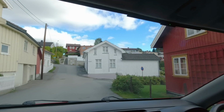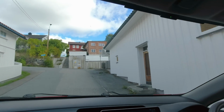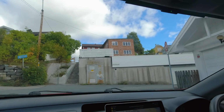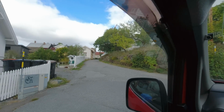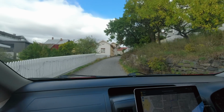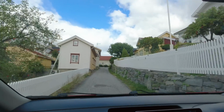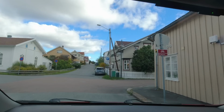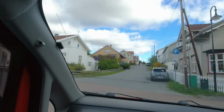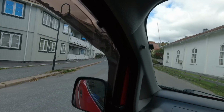When you get into the residential bits, the roads get very narrow, don't they? They do. But there's a 30-kilometre speed limit. Oh my gosh, is this a road even? It's one way. You wouldn't want to come down here in your big motorhome by accident, would you? No, gosh. It's like a Wild West town. Not what I was expecting.